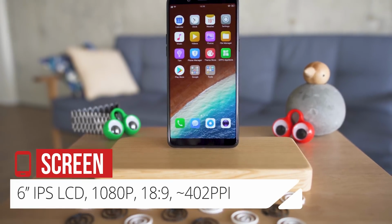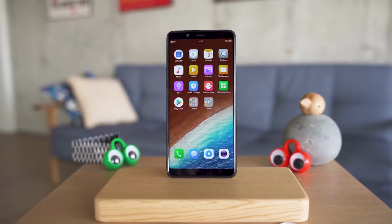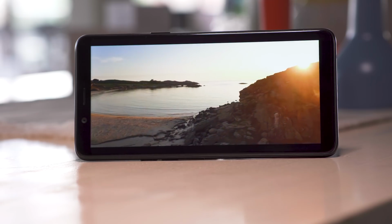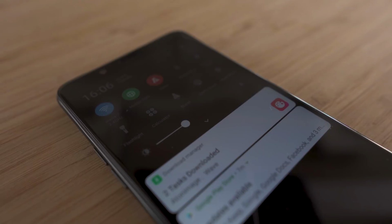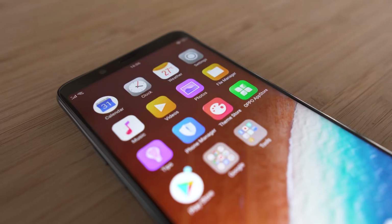The 6-inch 1080p LCD panel is larger than on most budget devices. However, the bezel-less trend that started last year practically foretold that larger screen sizes would trickle down to mid-range and budget phones. Of course, this being a budget device, brightness and contrast are decent, but not spectacular. It's in the same ballpark as the Redmi 5 and the Redmi 5 Plus.